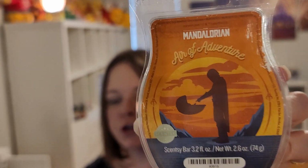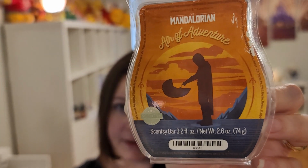Next, I've got the Mandalorian Air of Adventure. And this is silver mint, crisp bergamot, earthy sweet geranium, eucalyptus, orange zest. I like the scent of this current release more than I did before when it was released. Isn't that funny how your preferences change a little bit? I feel like I can smell this better for some reason, this release, whereas before, I could barely get any scent from it. Anywho, I do kind of get a little of all of it. It's a hard scent to describe.